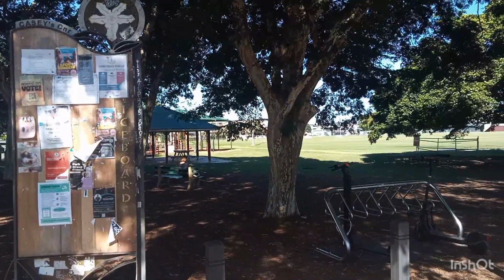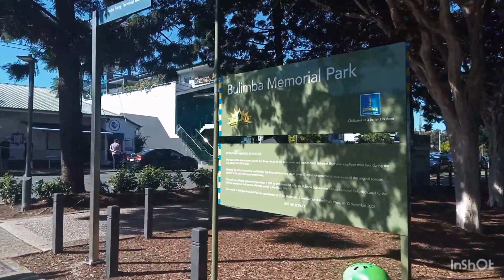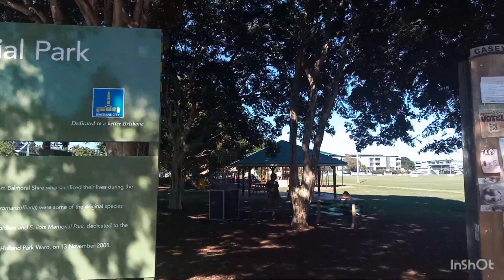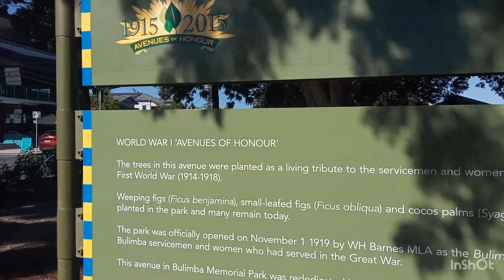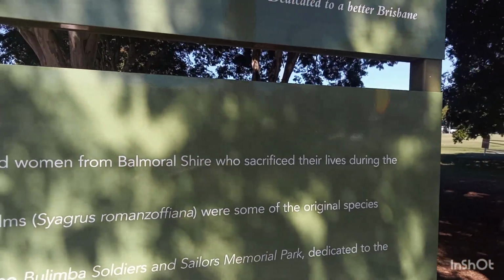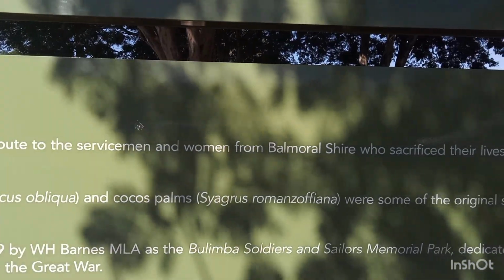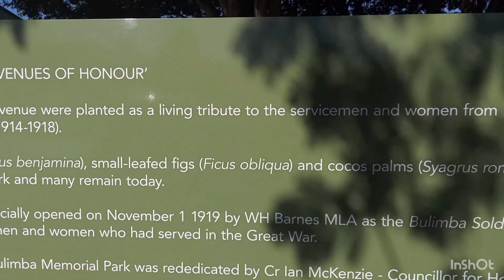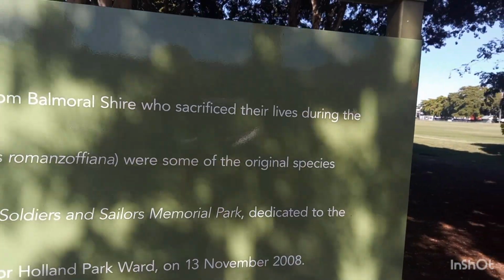There were 2 cottages constructed beside the park on Stewart Street, which I think was around here. So it was either where that building is on the corner, or it was right here on the corner. So there's a little sign about the honouring of the servicemen and women of Bulimba. It talks about the weeping pigs. And the park officially opened on the 1st of November 1919 and was named Bulimba Soldiers and Sailors Memorial Park.